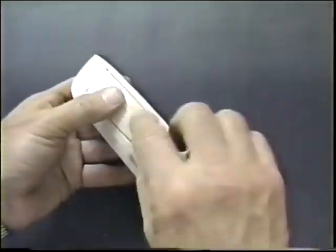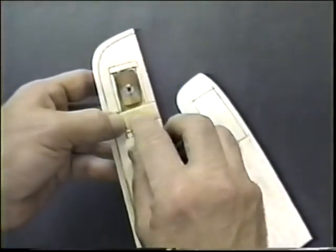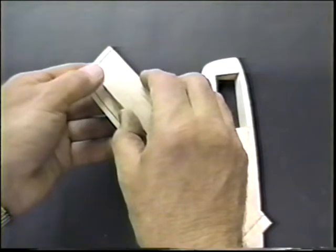But now what I want to do is I want to mark where I want to have the bolt go, but I don't want to have this glued in place. So what's going to happen is, and this is the whole key to the whole thing, you can see where that resides.